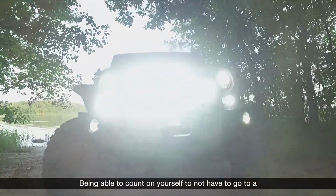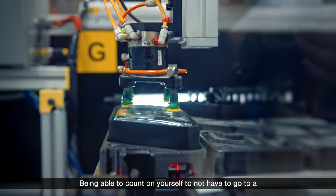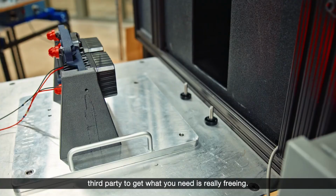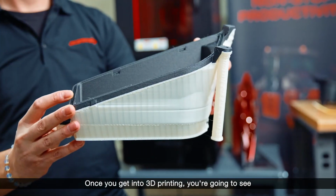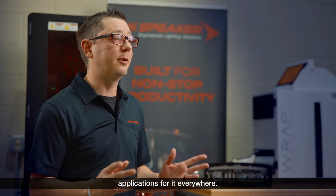Being able to count on yourself to not have to go to a third party to get what you need is really freeing. Once you get into 3D printing, you're going to see applications for it everywhere.